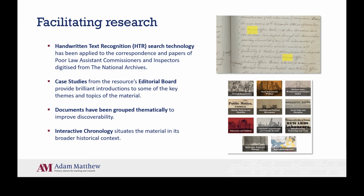We've also organised all of the documents included in this resource into thematic groups to help make them as discoverable as possible. And an interactive chronology sits the material in its broader historical context, covering legislation and reforms, political events and prime ministers, philanthropic movements, and general history as well. More details, including a full contents list for the resource, can be found on the Adam Matthew website.